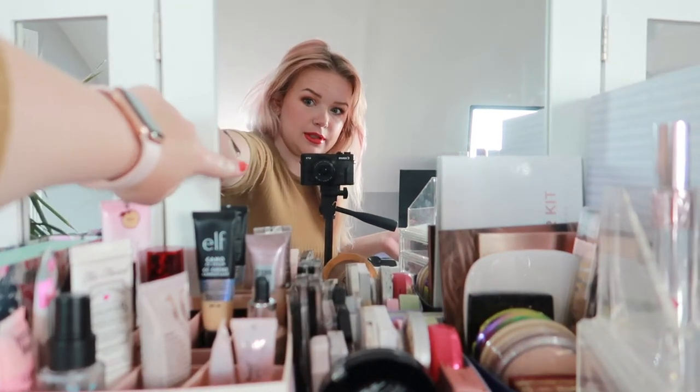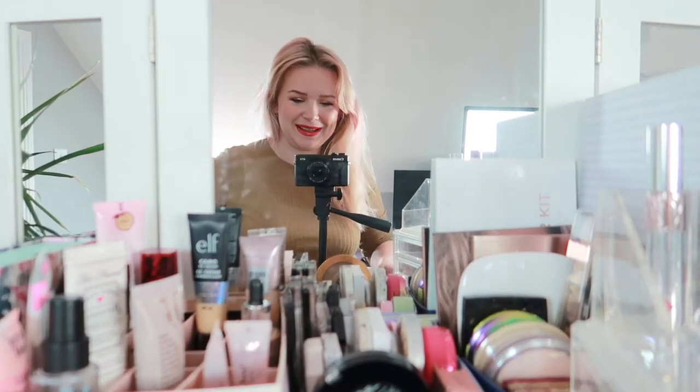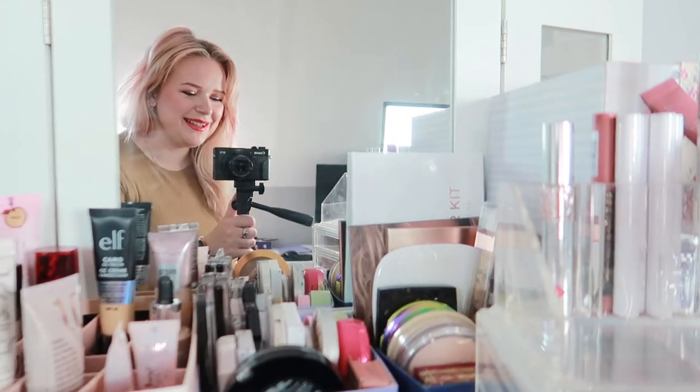Why is this mirror so dirty? I was supposed to clean it. Is this better? Never mind, kind of look this way, okay?